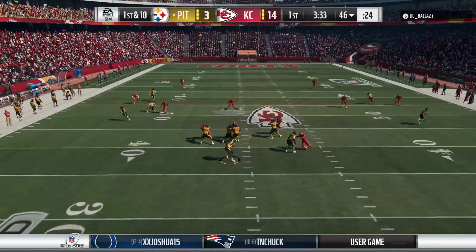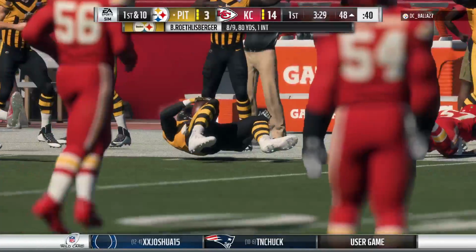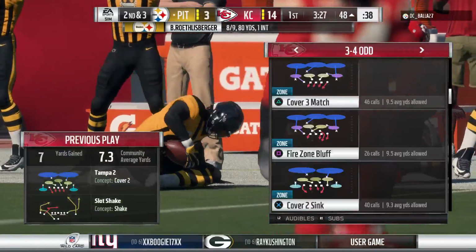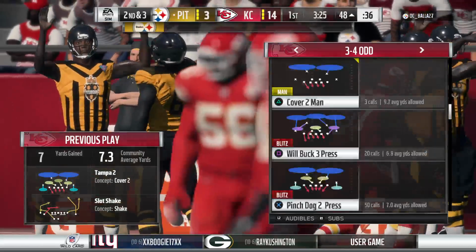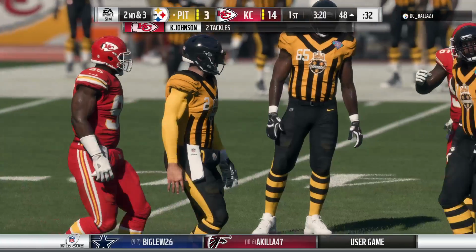On first down, it's Roethlisberger. Finding his safety valve here. That's complete. And he is going to be knocked flat on his back. Oh, a big hit. Give him 7 on the play, and that'll make this a 2nd down.